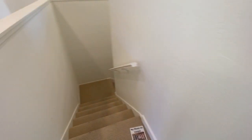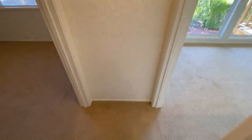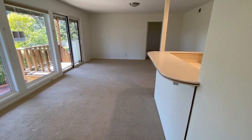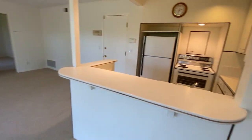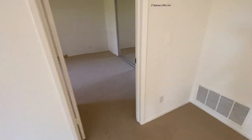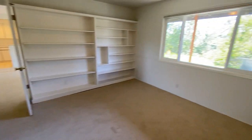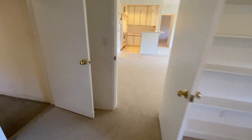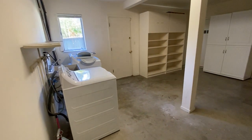We'll go downstairs, got new carpet. So to the right, we've got a living space, almost like a little in-law suite, little kitchenette. And the 5th bedroom. Huge storage room, washer dryer.